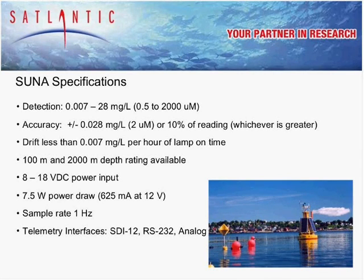We have two versions available, a shallow version with a depth rating of 100 meters and a deeper version with a depth rating of 2,000 meters. The shallow version is what we recommend for coastal and freshwater environments, while the deep version we recommend for oceanographic and AUV applications. We have a wide range for power input to allow the user to connect the SUNA to any available power supply. And the sample rate for this instrument is approximately 1 hertz, or 1 sample per second. We also have employed a variety of telemetry interfaces, including SDI-12, RS-232 or serial, and analog outputs.